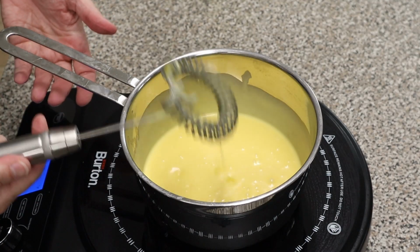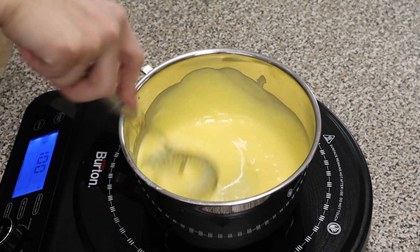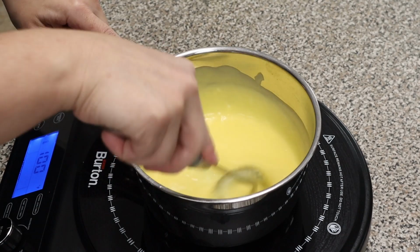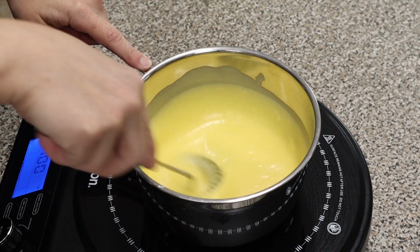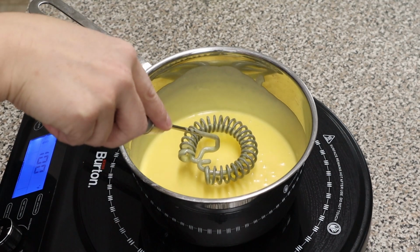And I'm using the sauce whisk from Pampered Chef. I absolutely love this whisk, especially for doing sauces, but it can also be used for anything else that you need to whisk and keep off the bottom of your pan. It's fantastic. Okay, that is 30 seconds. So I'm gonna call that done.